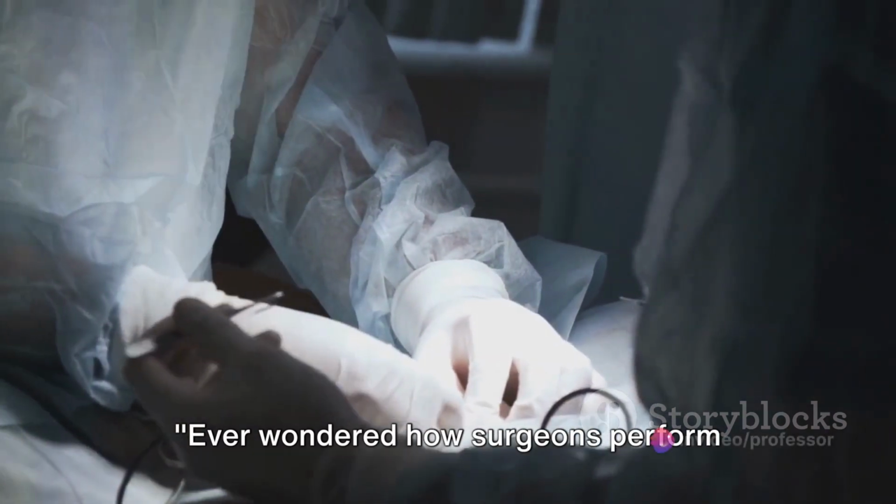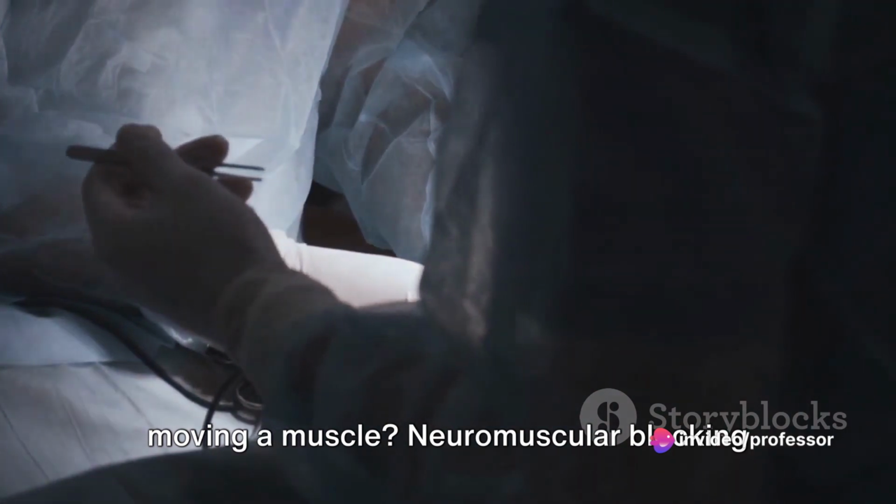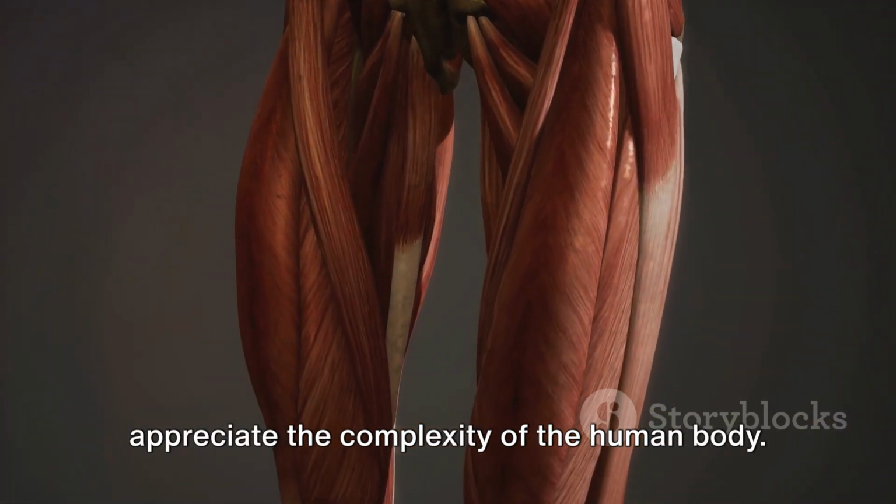Ever wondered how surgeons perform complex operations without the patient moving a muscle? Neuromuscular blocking drugs, that's how. Let's take a moment to appreciate the complexity of the human body.